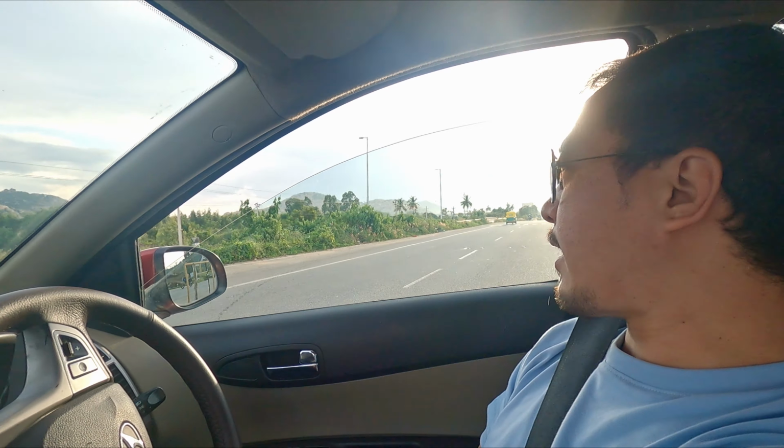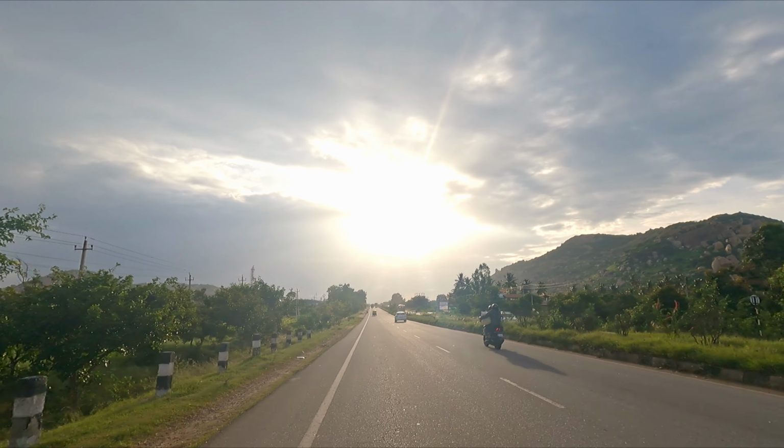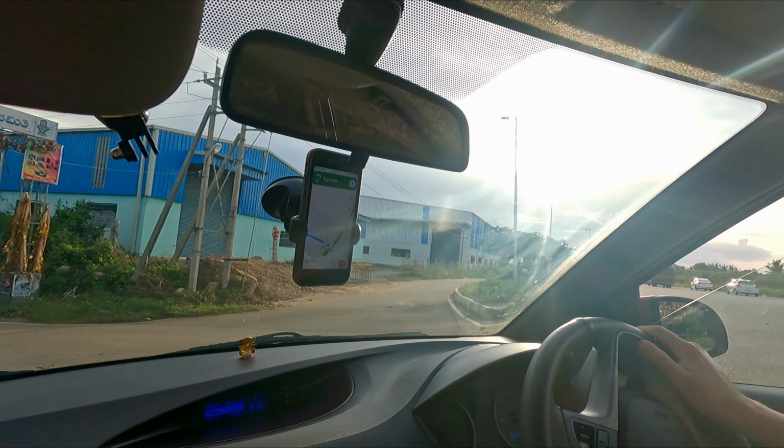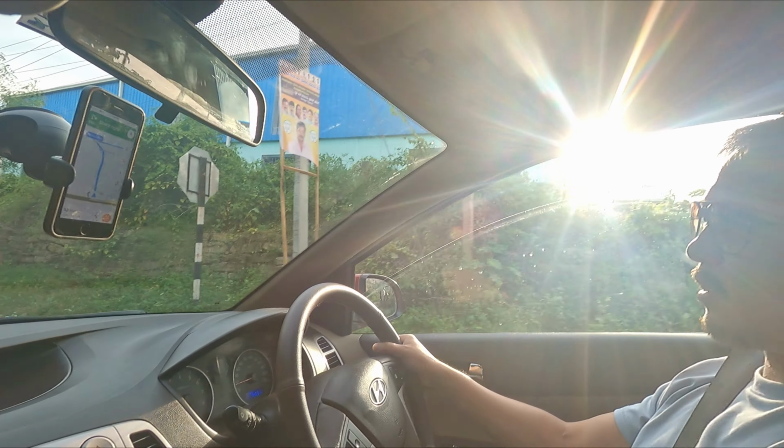Go a little further and then take a state highway inside. This hilltop which you can see over here. Now from here we have to take a left turn, and there's a warehouse also over here. Not sure what is written, but now we are in a state highway inside, and we are about 3 kilometers away from our destination.